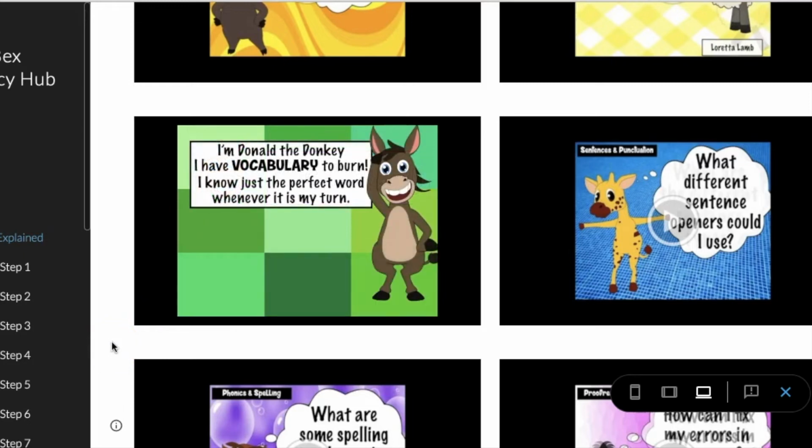I'm Donald the donkey. I have vocabulary to burn. I know just the perfect word whenever it is my turn.